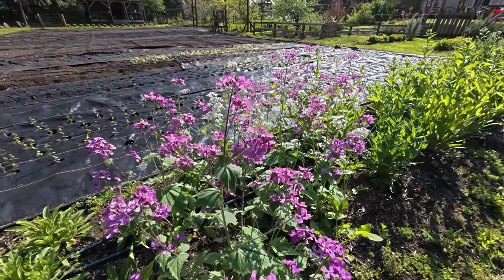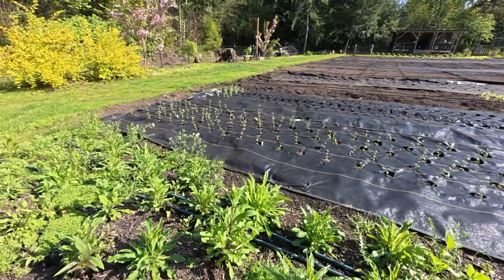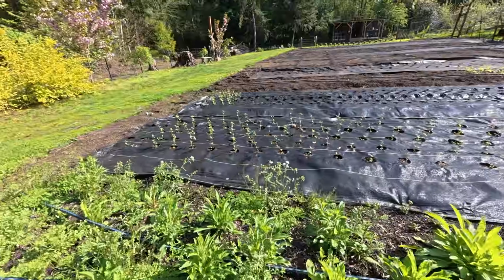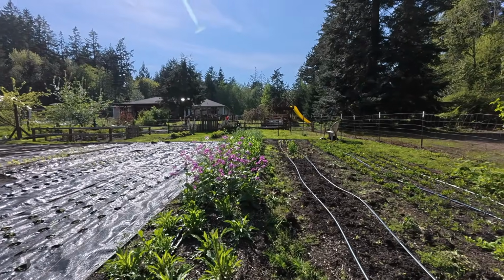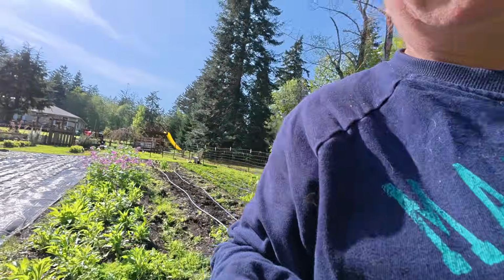They're just the best. And then these are Canterbury bells that have all done really well. I do have some extra weeding I need to do in here. But this row of all of them planted in the fall, this one did the absolute best. I have plans to repeat next year or this fall.